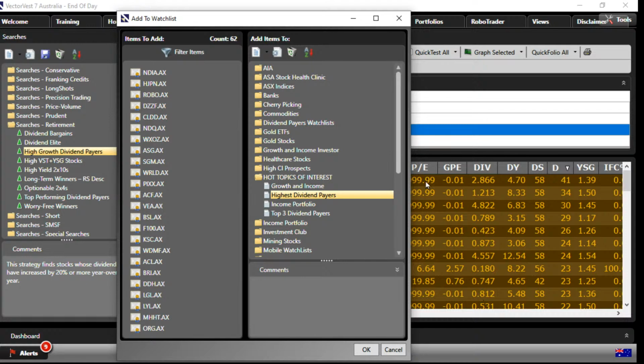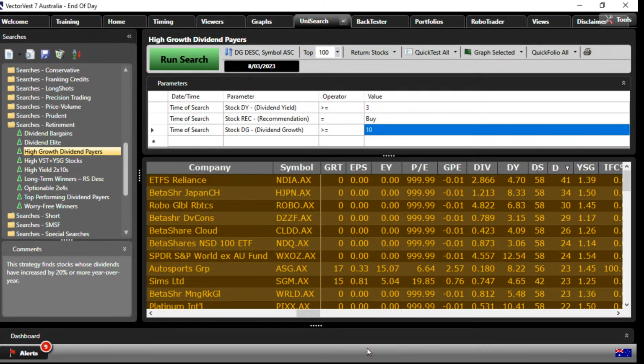So what I've done here is I've already created a watch list called high dividend payers. Last week we built a growth and income portfolio, remember that, a watch list, and we also built an income portfolio. I'm actually working on this one here, top 3 dividend payers, all-time dividend payers over the last 10 years. But today we're concentrating on the highest dividend payers. I've created this watch list already, and I'm going to push OK to put the stocks into that watch list.